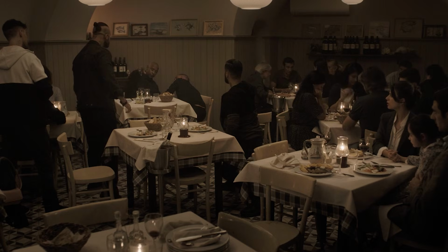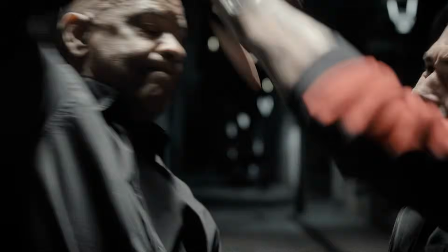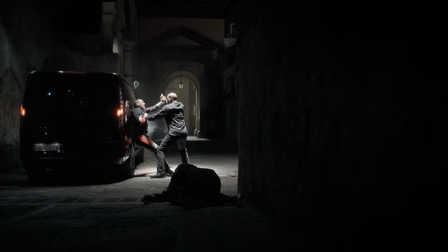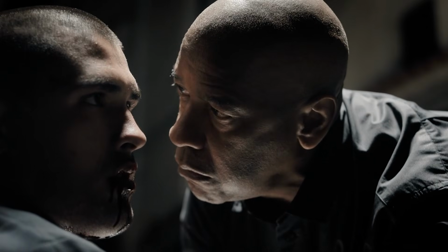Denzel Washington has played a lot of dangerous men. But there's a theory circulating online that two of his most iconic roles are actually the same man. One of them a bodyguard in Mexico, the other a vigilante in Sicily. In the Equalizer 3, the weapons might just prove it.